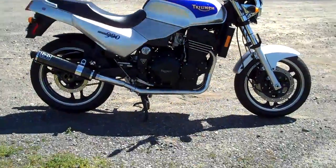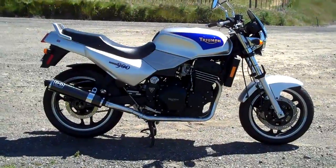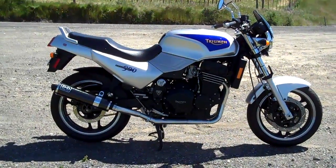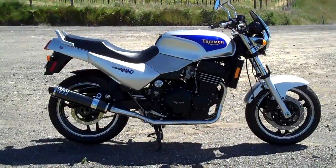I'm kind of at the point with this guy where I'm just going to keep him forever. I've had him 13 years. I can't really imagine letting him go to somebody else and worrying about how he was doing.